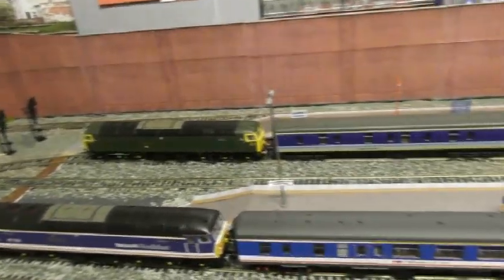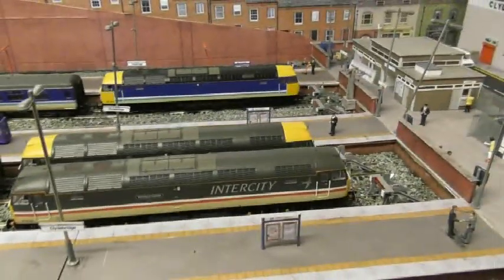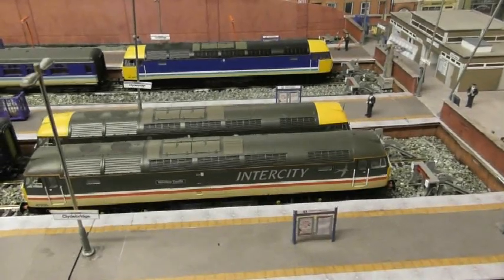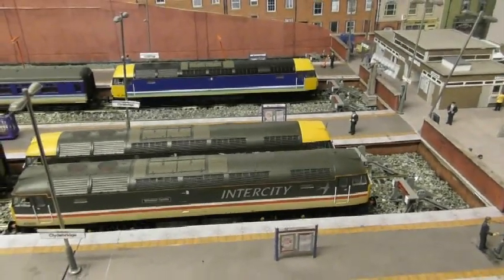Now, if Network South East had all the big heavy commuter traffic, then the next sector we're going to focus on, Intercity, had all the glitz and glamour. And you'll be surprised to learn that it was actually split into several subsectors as well. Anyway, that's for another time.